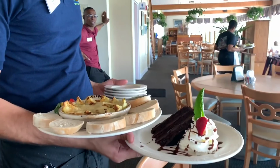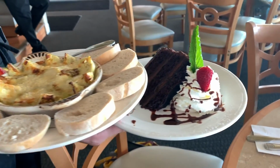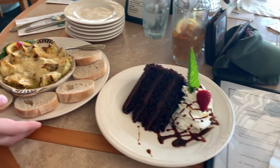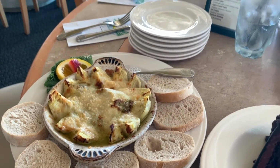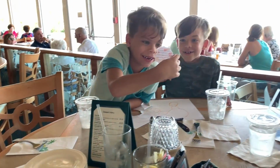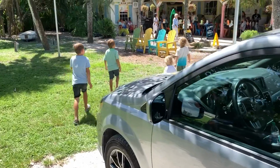Must hydrate. We have chocolate cake. Chocolate cake. Not a good picture there. There you go. Good angle. On this stop in particular, our taste buds got to try some alligator and clam combo. It was interesting.